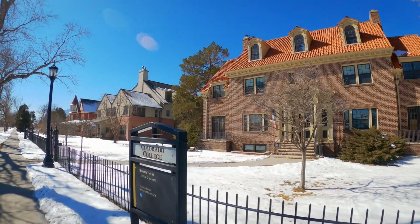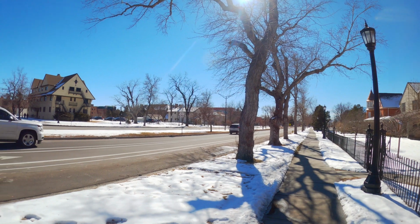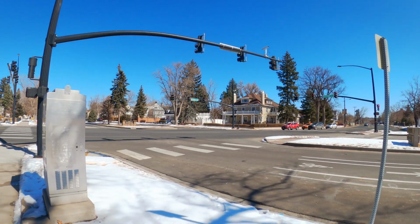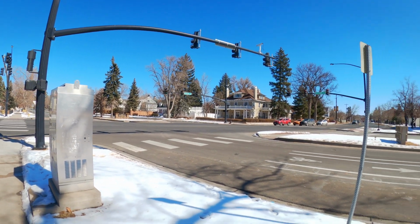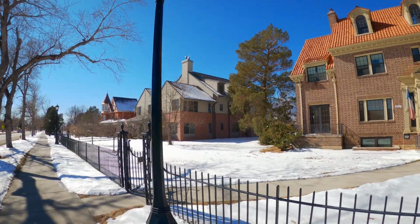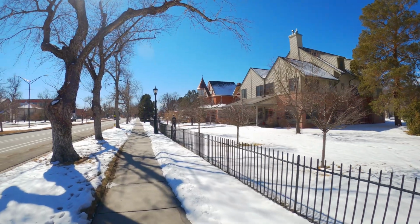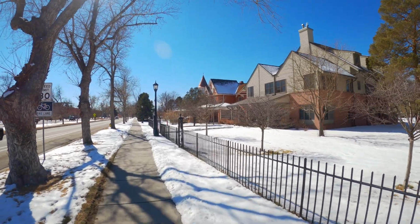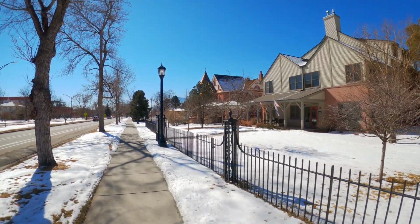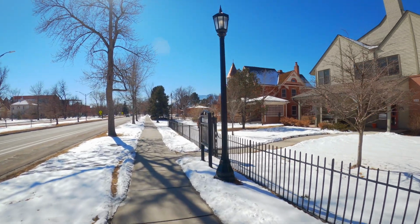And I'm going to walk you around Colorado College, which is mostly that way. And then we'll go into the old North End historic neighborhood. But I wanted to start off at the north end of Colorado College, and we'll walk a loop or a circuit around the campus, and I'll talk a little bit, and I'll try to not talk so much.